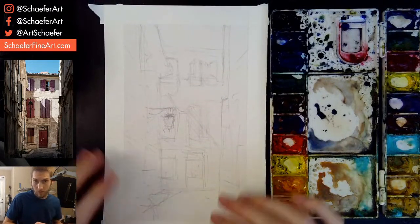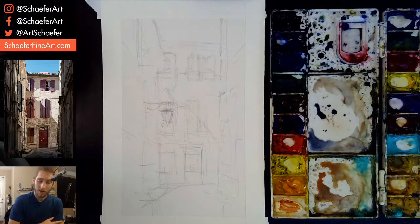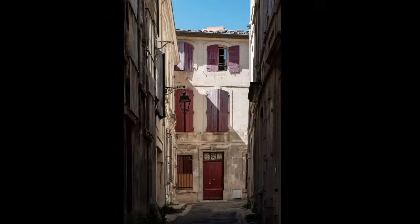Purple in this painting? Yeah, we could. That's true. I guess a lot of the shadow could be purple or something. There's some purple shutters and stuff. I guess I'll show you guys the reference photo real quick. So that's the reference. So we got some maroons, some reds, purpley maroons, and then dark foreground buildings and stuff.